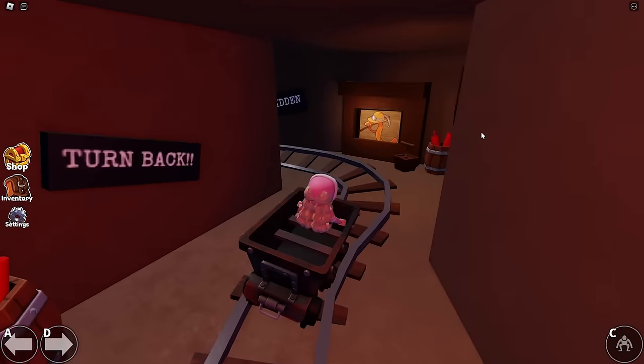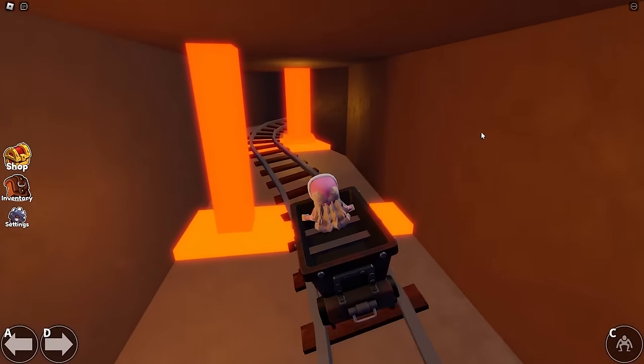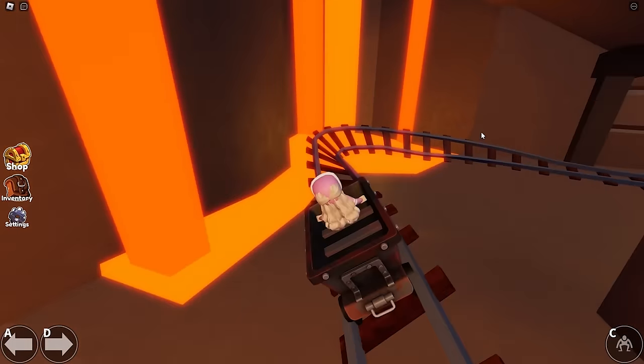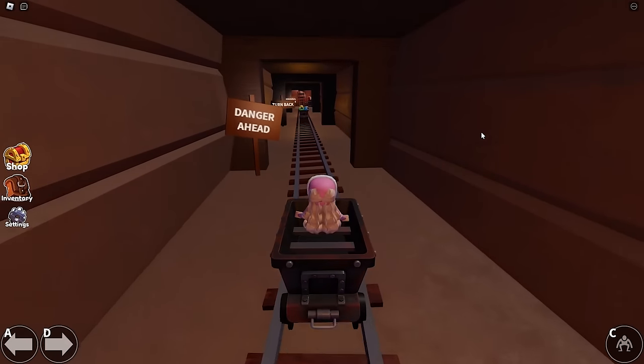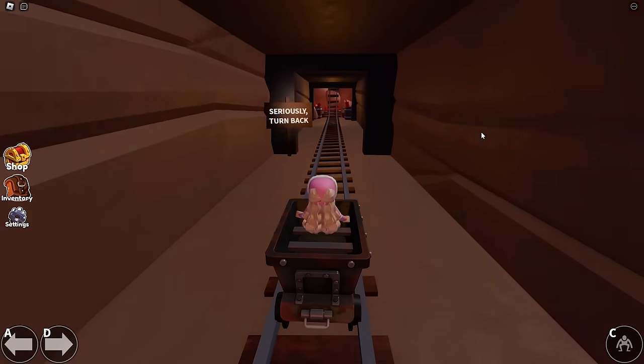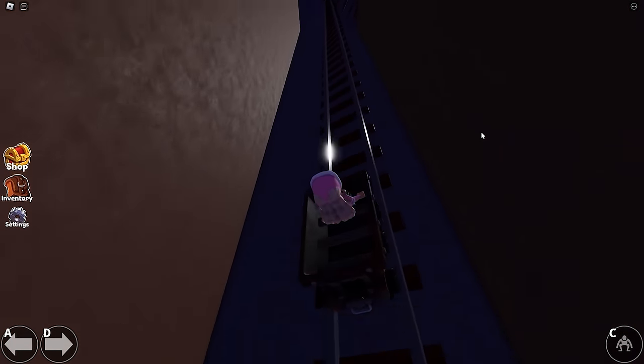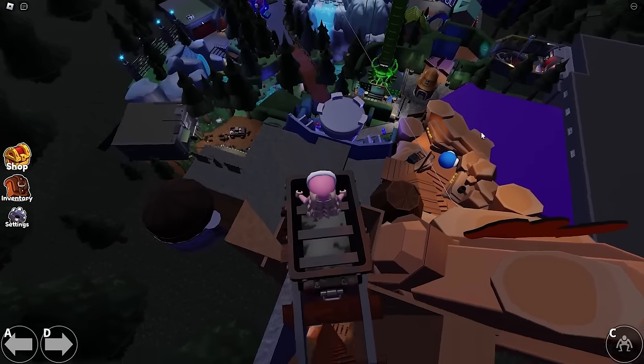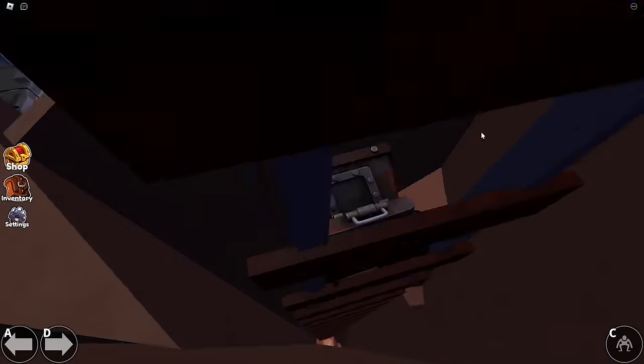I think I can speed the cart up too. Okay, I need to keep my eyes on the Looky heads. Come on, we can do this easily. How many cart rides have we played? It's like too many, dude, but it's quite fun to do. Danger ahead! Turn back! Seriously, turn back! My middle name is Danger. Do you think I'm afraid?